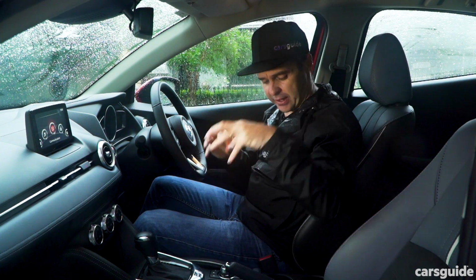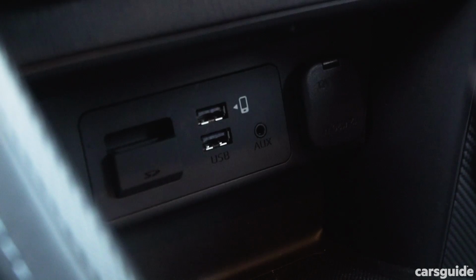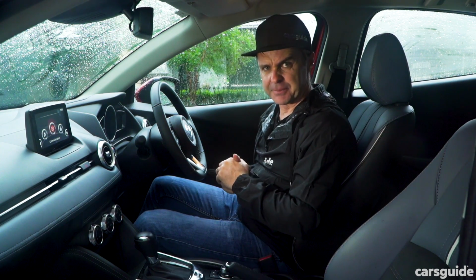You've got air vents everywhere, 2 cup holders, and somewhere to put your phone with 2 USB ports and a 12 volt. So there's a lot of stuff in here. Let's have a look in the back.